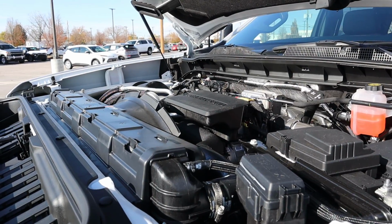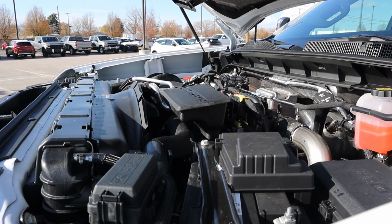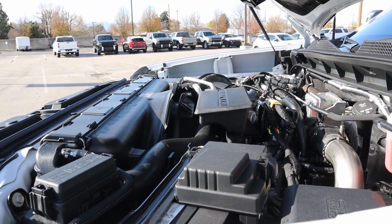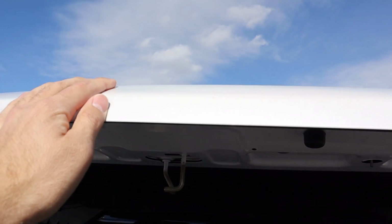So under the hood, we have a 6.6 liter V8 diesel known as the Duramax. Goes through a 10-speed automatic transmission known as the Allison. Power outputs are 445 horsepower and then 910 pound-feet of torque.